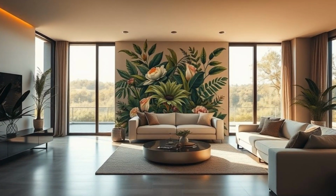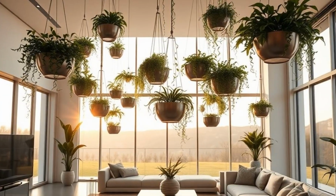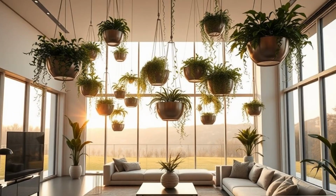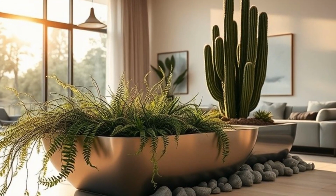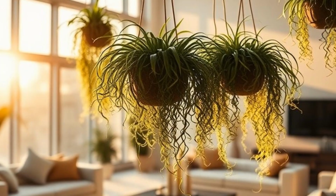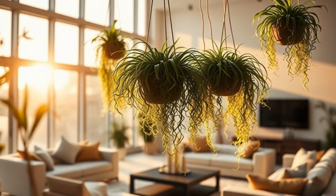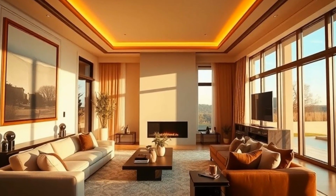Now, for those who love a natural touch, bring in botanical wall decor. Hanging planters, vertical gardens, or moss frames breathe life into your living room. Mix trailing plants with sculptural greenery for a curated, earthy vibe. Pair them with light wood accents and neutral tones for balance. This kind of greenery not only looks beautiful but also purifies the air. Win-win.